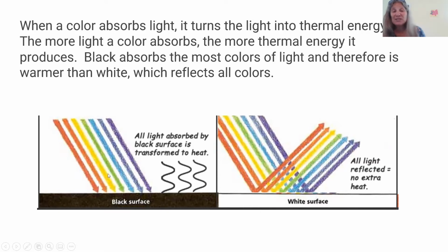Okay, but you might notice this next time. Put out a black t-shirt and a white t-shirt. Just put them out in the sun and then go out in about 30 minutes and touch them. Which one is hotter? One has absorbed all the colors and all the heat. The other one has reflected it.